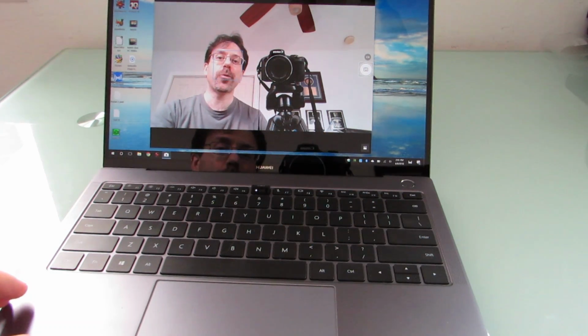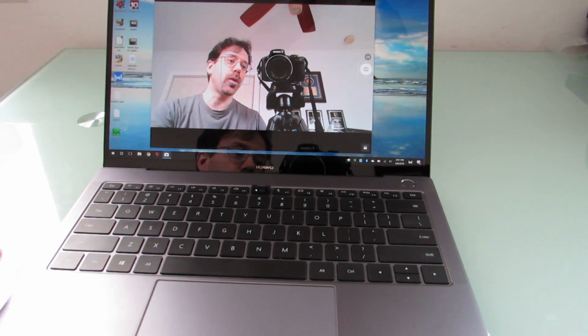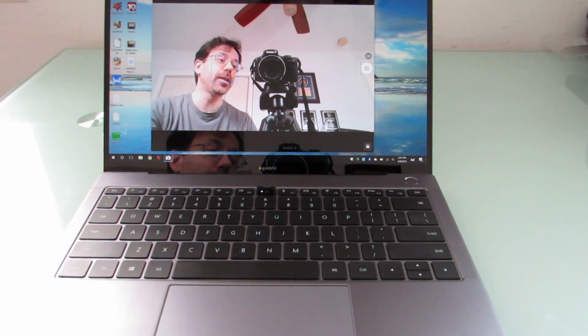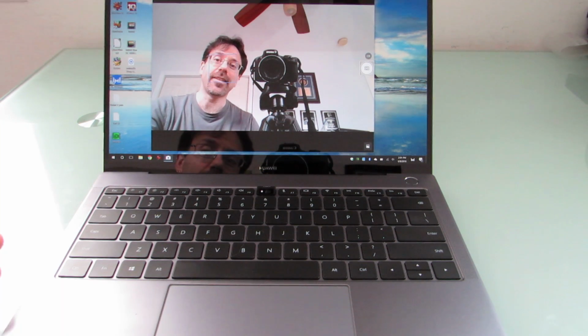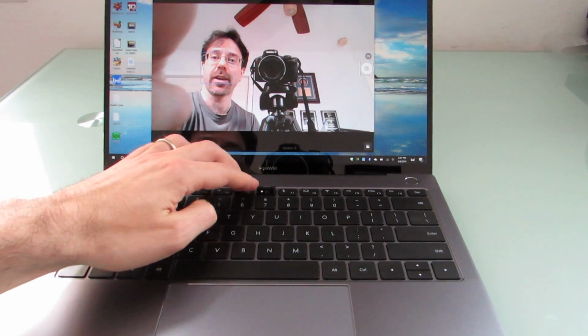So it's not great placement, and it's not a particularly high quality camera, but Huawei, much like Dell, wanted to go with a very thin top bezel and figured they couldn't really get away with releasing a laptop that doesn't have a camera, particularly a high-end laptop. So it's something that you're going to need to use from time to time, and it's there, but if you really need a better camera or better camera placement, then you're probably going to want to invest in a USB camera or get a different laptop altogether.